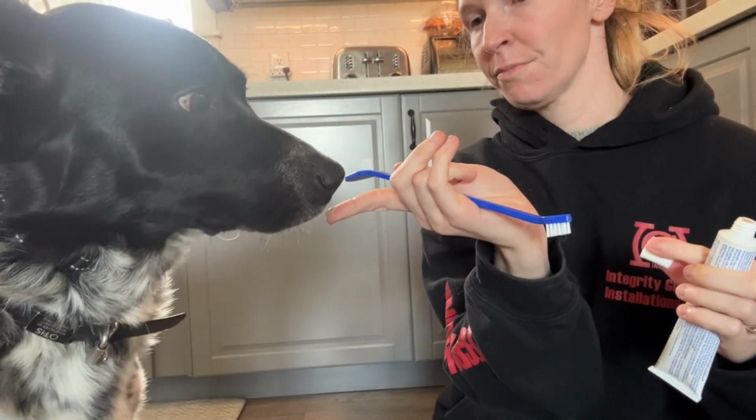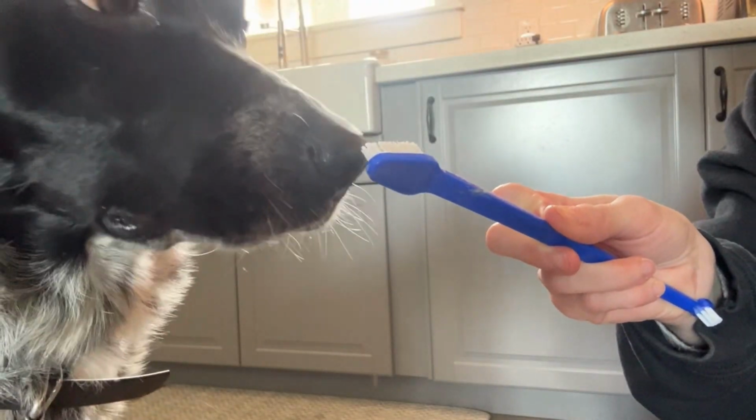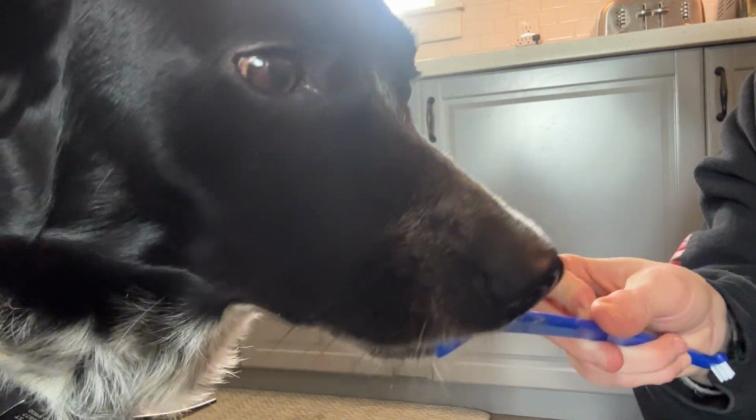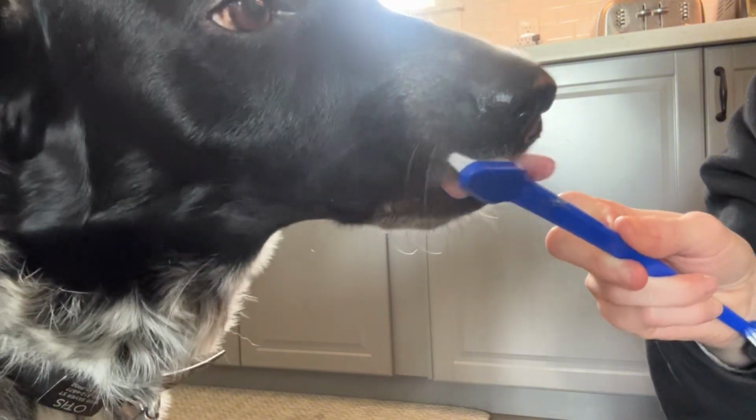Step 2, introduce brushing slowly. If your dog is not used to having their teeth brushed, don't just dive right into it. You need to ease into it. Let them lick the toothpaste off your finger to start. And then let them chew on the toothbrush. This is still a great way to clean your dog's teeth, and you can stay at this level until they feel comfortable with the actual brushing motion.